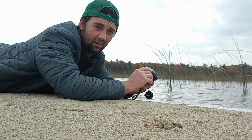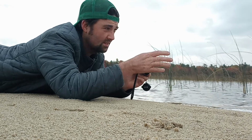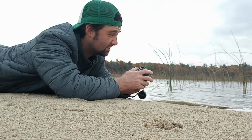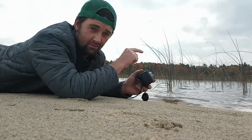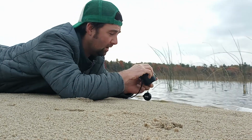Alright, so I've located my second composition, which is going to be a close-up of something or another. And this something or another, in this case, is some emergent vegetation that's near the shoreline of this section of Petobego Pond.